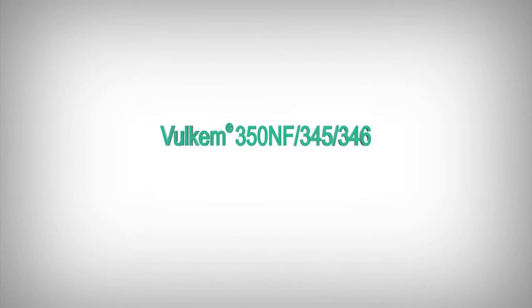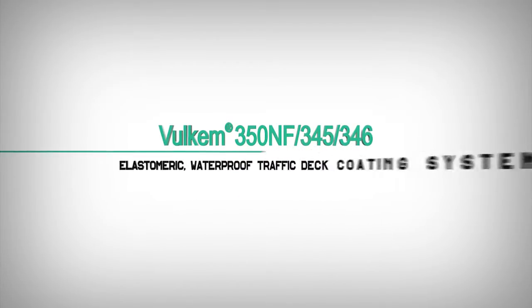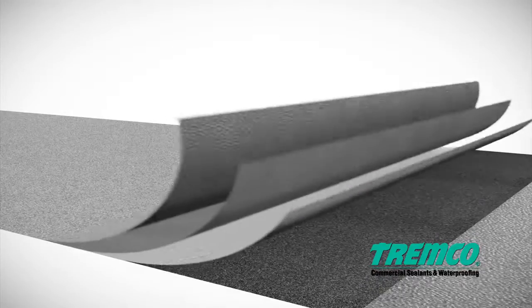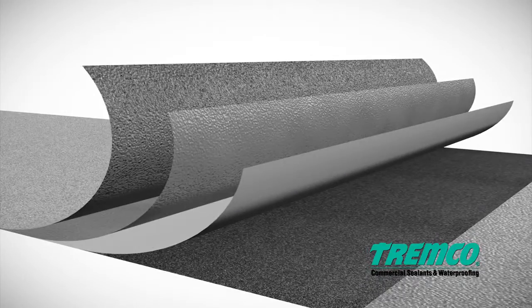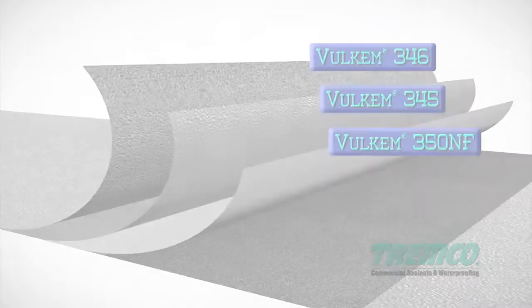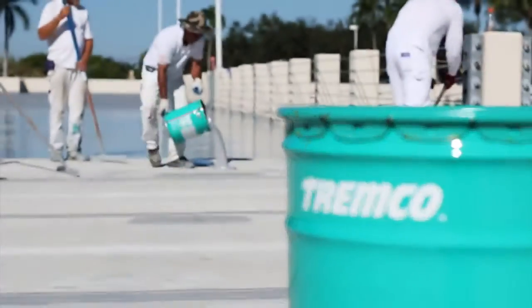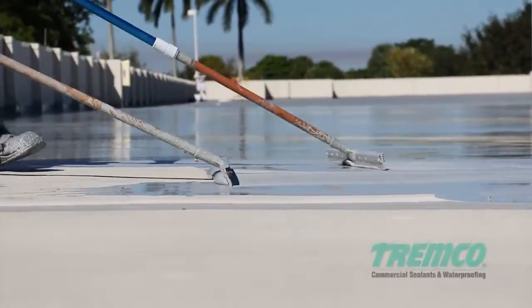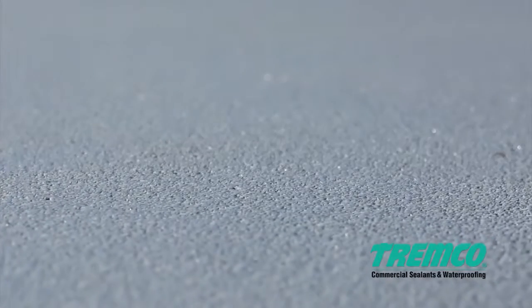Vulkem 350 NF, 345, 346 Elastomeric Waterproof Traffic Deck Coating System. Vulkem 350 NF, 345, 346 is a modified polyurethane traffic deck coating system composed of a base coat, a heavy-duty intermediate coat, and a top coat. This unique waterproofing system is designed to have tenacious adhesion, extreme impact and abrasion resistance, along with remarkable chemical stability.